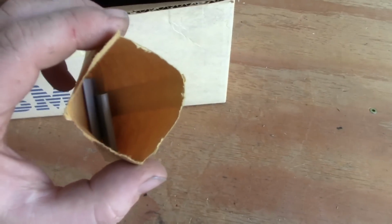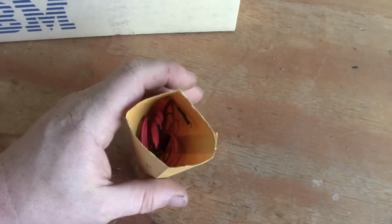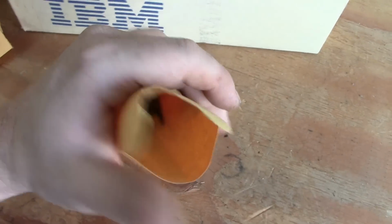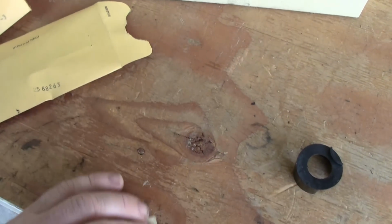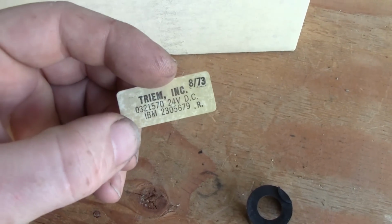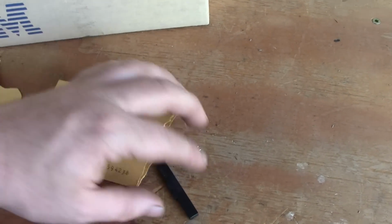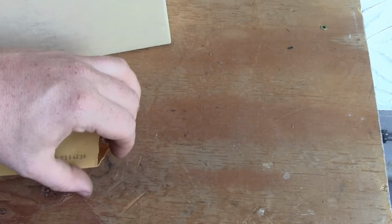We have this one here, which has broken plastic clips from inside the machine. I put those ones in there. We have this envelope, which contains red jumper wire, which is actually becoming sticky and beginning to degrade. This envelope here, which contains, I'm not entirely sure, and a sticker off of something. Not entirely sure on that one as well. And some lock washers. And this piece of plastic, again, I don't know what the heck that goes to. So we'll leave that in there.